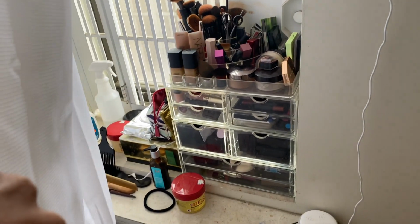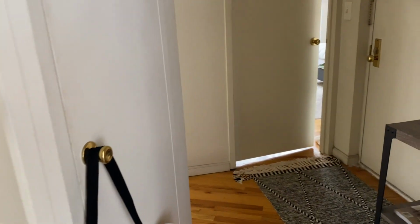This is a mess in here, guys. It's all my beauty stuff, so we're just going to pretend like that doesn't exist. So that is the bathroom, and now we're going to come over into my bedroom.